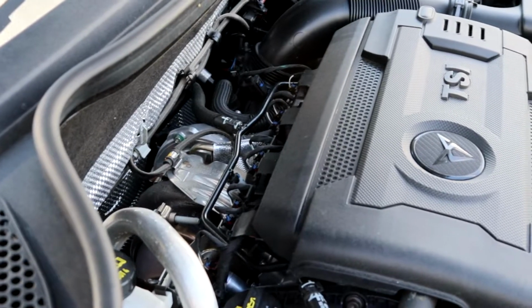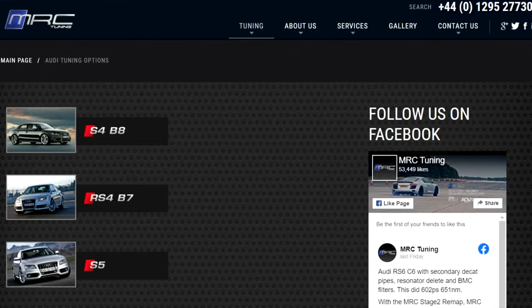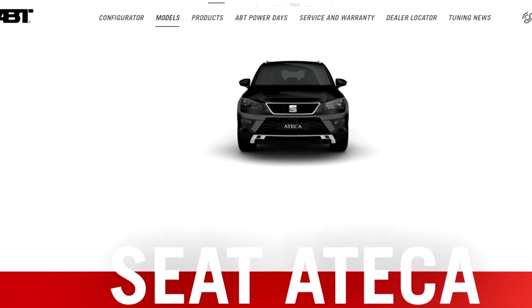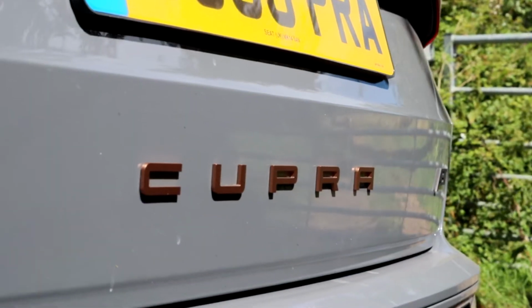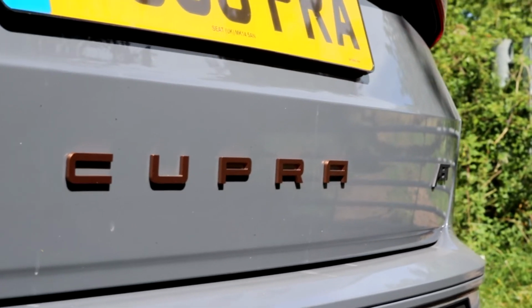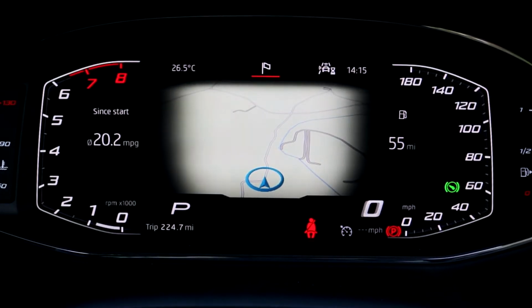Speaking of aftermarket parts, I'm going to mention it again, but we all know how tunable this engine is. Packages from the likes of MRC, VRS, Revo, ABT themselves, there are so many tuners out there. Now, the benefit of the ABT pack, which is installed here, is that you get the warranty still. So it doesn't affect the 3-year Cupra warranty that you get from the factory, which is a positive for most people buying a new car today, because most people are either leasing or on PCP rather than buying outright.